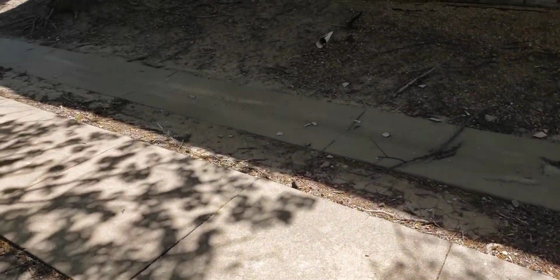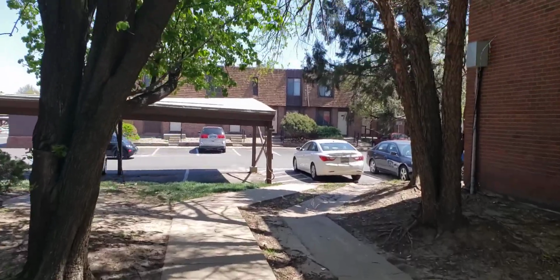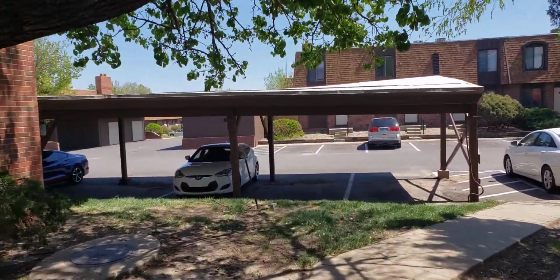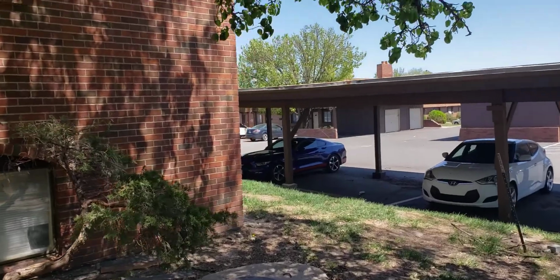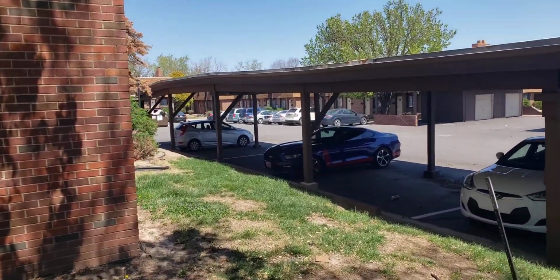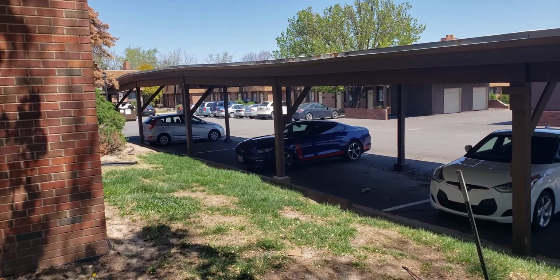Well, this is Rodney. It's another beautiful day in Kansas. The sun's out. It's not windy for once. And there's the car, the 2015 Ford Mustang. The legend lives. Oh, look.